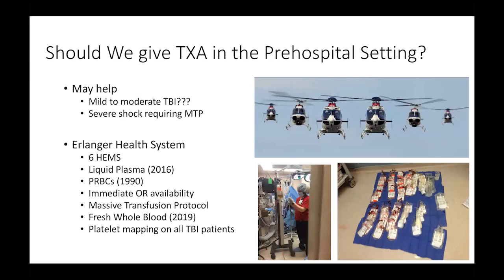So should we be giving TXA in the pre-hospital setting in Eastern Tennessee? Well, it may help for mild to moderate traumatic brain injury, but the mortality of that is really pretty low in our center, and I don't know if adding TXA will help that or not. However, in patients with severe shock that wind up receiving the massive transfusion protocol, TXA may be of benefit. Erlanger has 6 helicopters that can get to patients quickly and bring them back to the trauma center urgently.